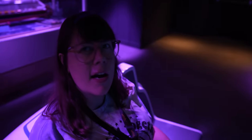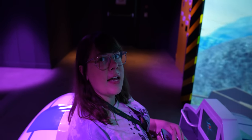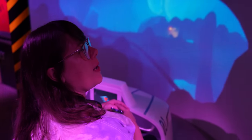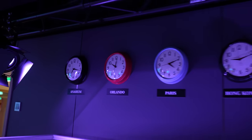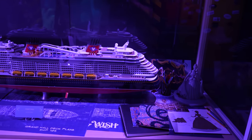The question is, what kind of ride would you design? Mine would be similar to Living with the Land, where there's no thrills. You just go on a slow boat ride through nature. Yeah. I wonder if that's even an option. I love that they have clocks for all the Disney theme park times. And right below it, they have a scale model of the Wish.